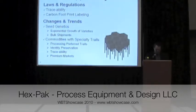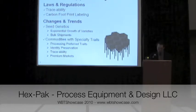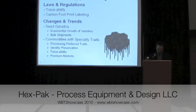An obstruction to widespread implementation of new processing preferred seed genetics and the commodities they produce with these traits is a lack of economical segregated bulk storage infrastructure. The Hex-Pak provides a cost-effective solution to the problem of the extremely high cost and inadequacy of traditional segregated systems that cannot respond to changing regulations and industry trends affecting multiple points of the food and commodity supply chains.